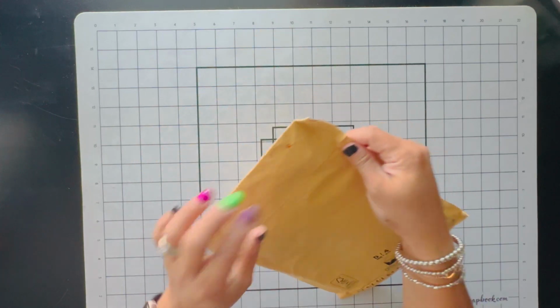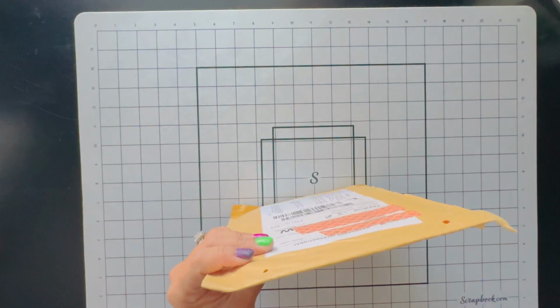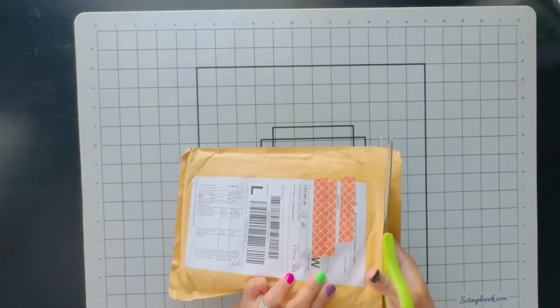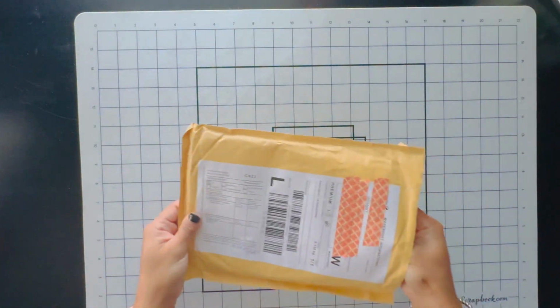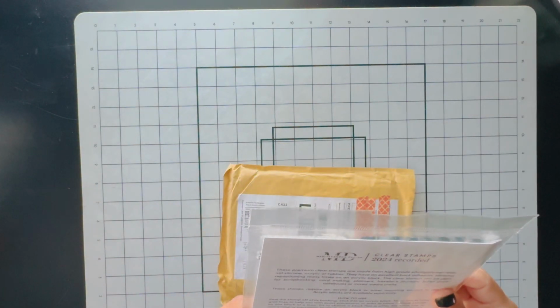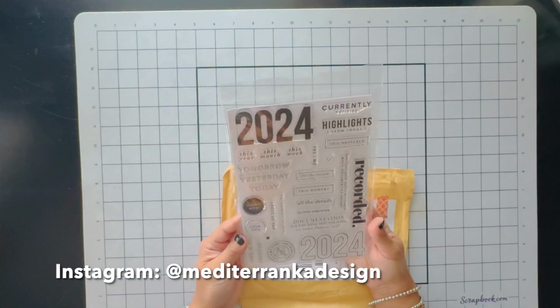So let's go ahead and open this up. Maybe it'll be better if I just cut this open. I'm super excited. I usually don't win giveaways, so that's super cool. I'm super excited to see. So this company is called Mediterranka Design, and this is their 2024 stamp set.